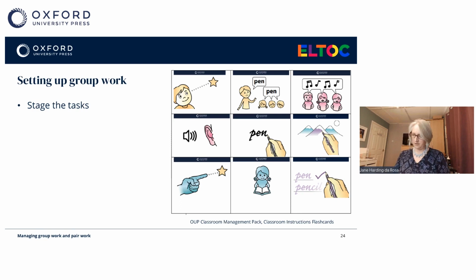Yeah, we have a class dojo for quick work as well, things like that.